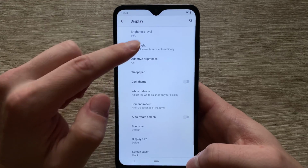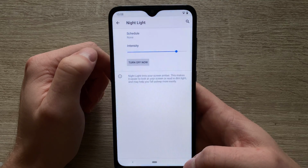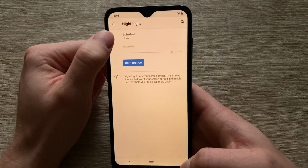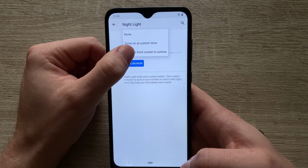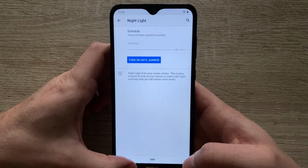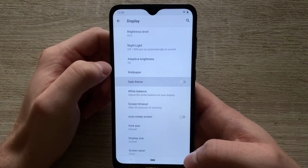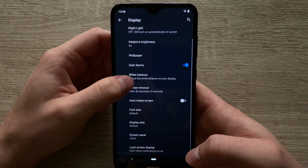In terms of display settings, we've got the night light, which removes the blue hue and puts less strain on our eyes, especially when reading in the dark. It works really well. You can schedule it to be either custom time or from sunset to sunrise, which then automatically kicks in. Then we've got the dark theme, which goes across the whole phone, which is a new addition in Android 10.